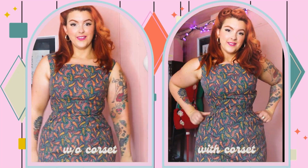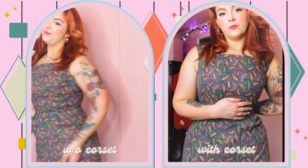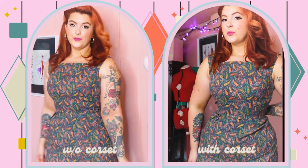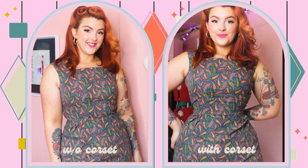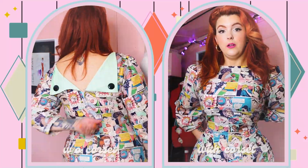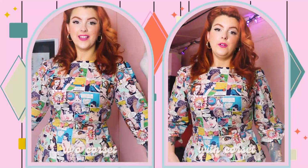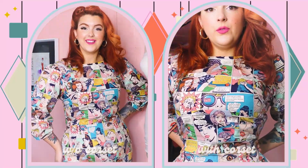And now you can see, as I'm wearing another style of dress, that some of them are getting very, very loose at the waist and at the bust because of the corset. That gives me a very unique and defined hourglass shape. This one also is getting super loose because I did make this dress without wearing a corset. As you can see, I get a lot of shaping out of it.